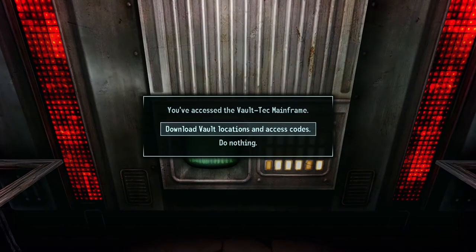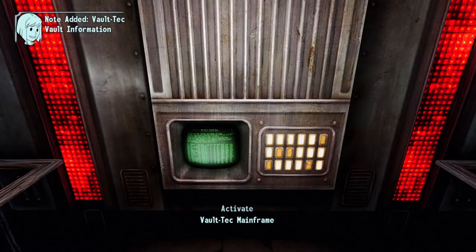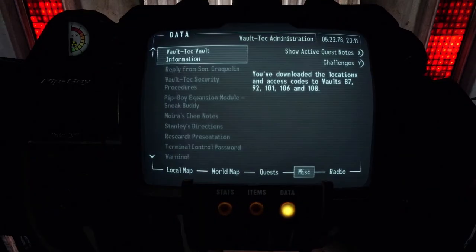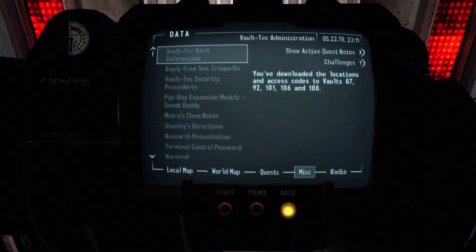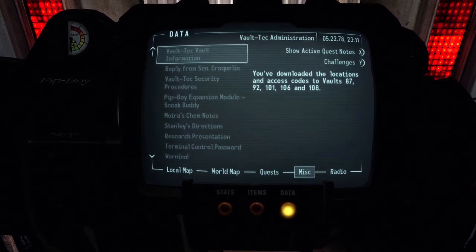Hello? You've accessed the Vault-Tec mainframe. Download Vault locations and access codes. You've downloaded the locations and access codes to Vaults 87, 92, 101, 106, and 108.